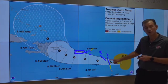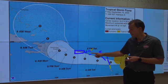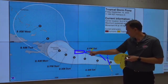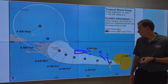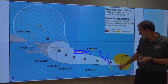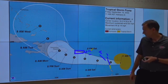So let's look at the existing warnings because there's been some changes. The blue here denotes tropical storm warnings. Of note for this advisory, the 11 a.m. advisory, an upgrade from a tropical storm watch to a tropical storm warning for Puerto Rico and the U.S. Virgin Islands. And the yellow areas here denote existing tropical storm watches.